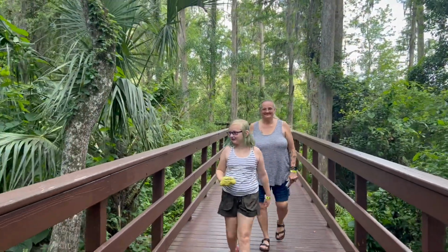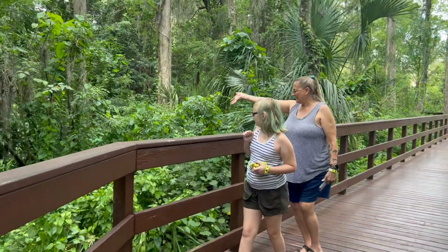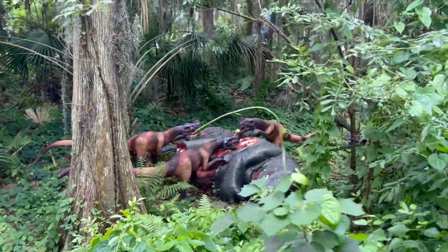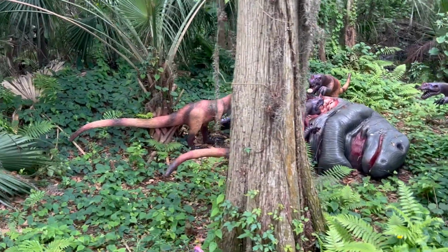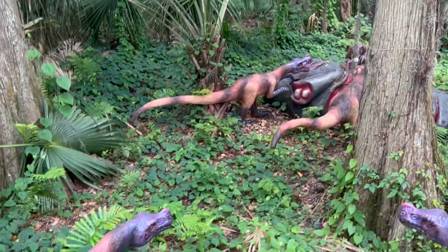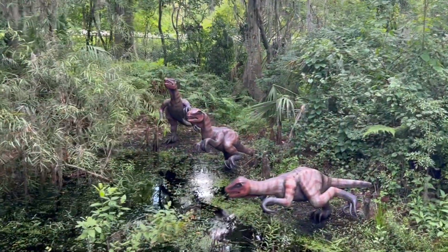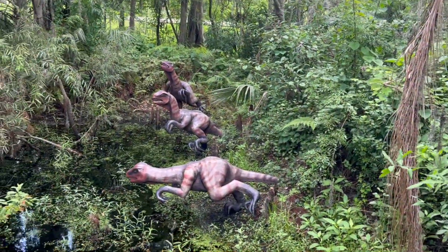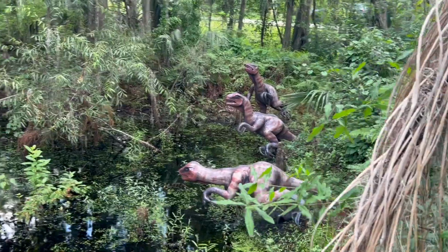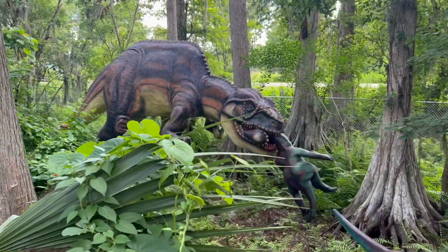So we continued to walk down the path, and then they saw something kind of interesting and pointed this out. Again, it is not uncommon to see some sort of, I wouldn't say graphic or disturbing, but little kids might find it a little interesting. It's definitely where dinosaurs may have attacked one another. And it really is neat that they have these spread throughout the environment in here, right? Like, they're in the ponds, they're kind of hidden behind trees. It makes it look really, really interesting. I think it was pretty cool.